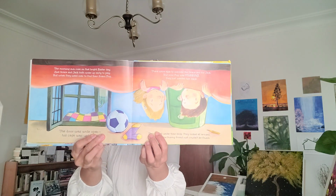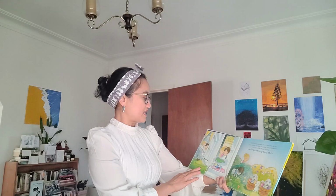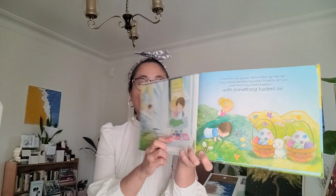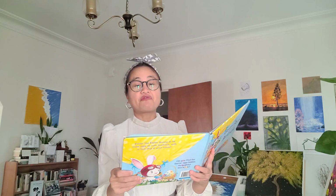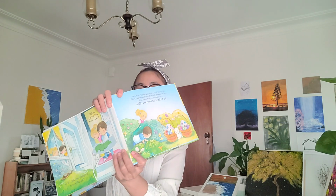Not under the bed, not everywhere. Oh no! Who unfolded this map? But whose goggles were these? So they were outside. I think they were outside, and then they found the goggles, the map. Then from the garden came a faint tap, tap, tap. They rushed and they stumbled. It had to be him. And there they found baskets with something tucked in. Oh, look at that.